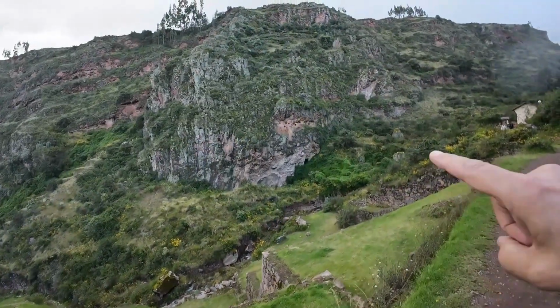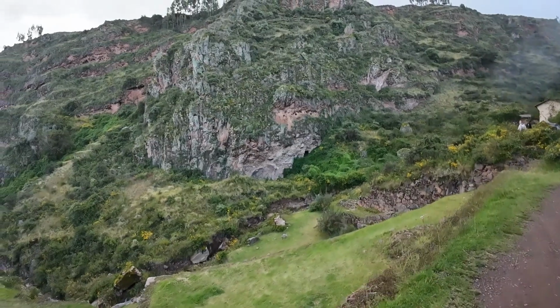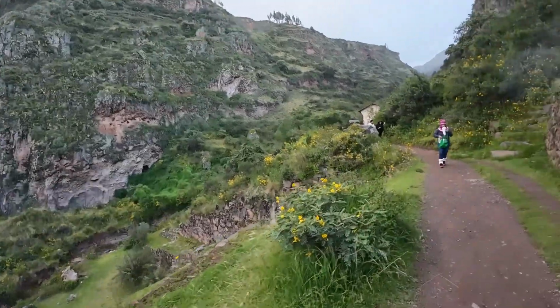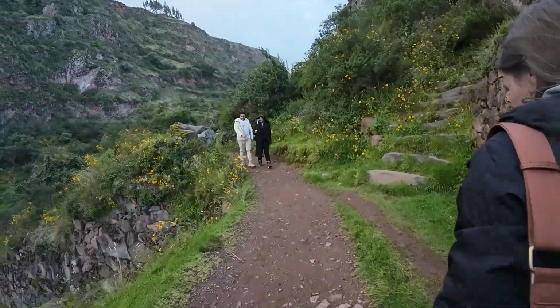So you guys can see there are some of the holes over there that they were talking about where tombs were. That's probably the best I can get with this camera from here, but there's a bunch of them. They say there's over 2,000 of them scattered throughout here. But none of them have been well preserved. No, they've all been raided and ruined.